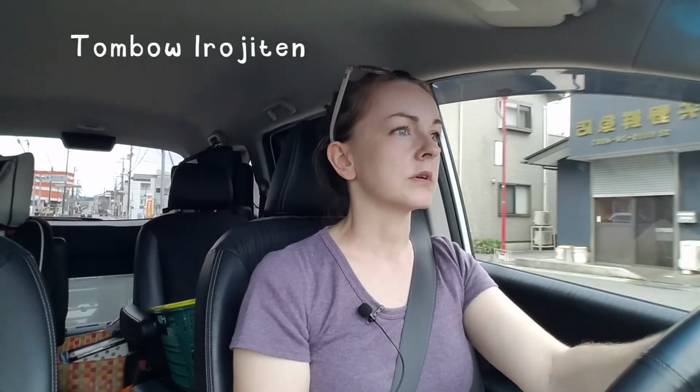And now this set of pencils, they sell open stock, so I can pick and choose which colours I want rather than just buying a whole set. So the pencils I'm looking at today are by the brand Tombow, and the series of pencils is called Irojiten, which is like colour dictionary. So you've probably heard of these if you're into your pencils.